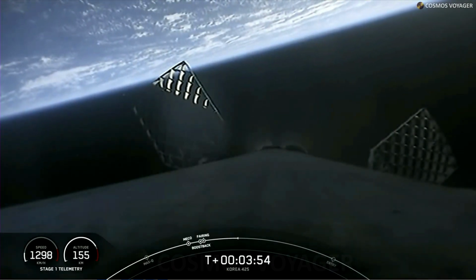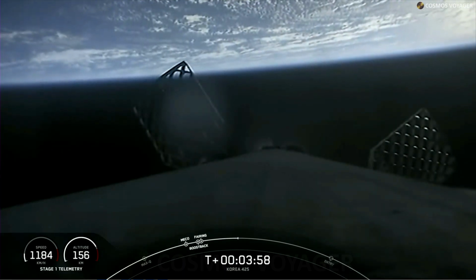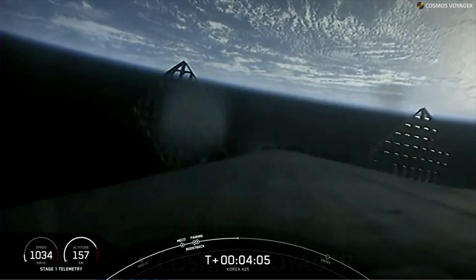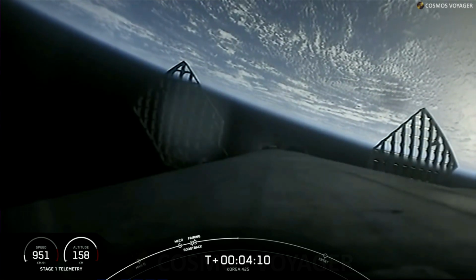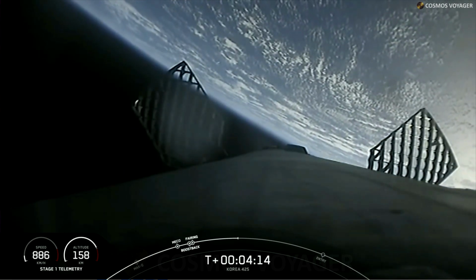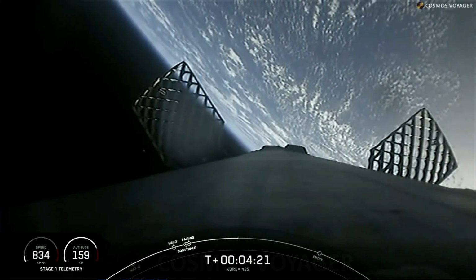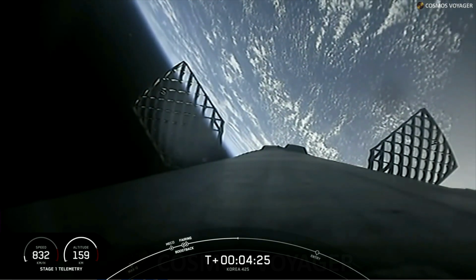For the entry burn, first we will relight the center E9 engine, followed shortly after by E1 and E5, which slows down the vehicle as it passes back into the Earth's atmosphere. Great views on your screen right now of stage 1 and those grid fins as the booster heads back to Earth. We relight those engines to slow down and reduce re-entry forces, which ultimately helps us recover and reuse the first stage.